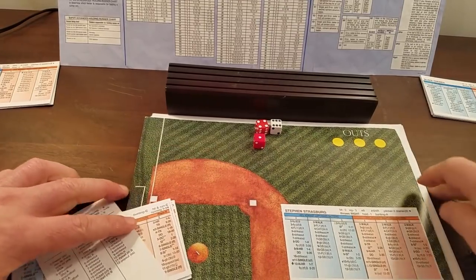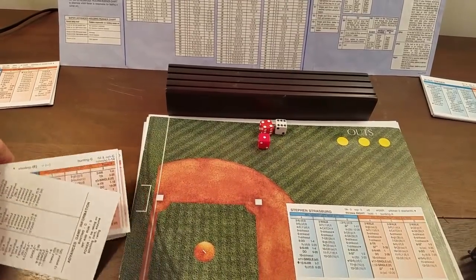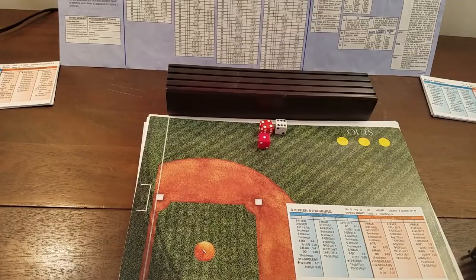And the Marlins sent the whole group to the plate. All 9 batters came to the plate. So now the Nationals have their work cut out for them.